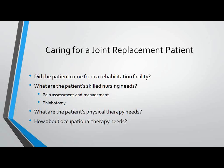So you need to identify what are the patient's skilled nursing needs. Very frequently, it could be pain assessment and management. It could be phlebotomy or INRs for monitoring their blood for Coumadin or whatever, and then what are the patient's physical therapy needs. I think that the therapists, including the occupational therapist, are pretty skilled at identifying up front what is realistically necessary to put in place to serve these types of patients.